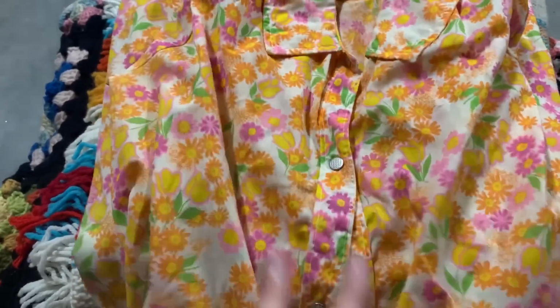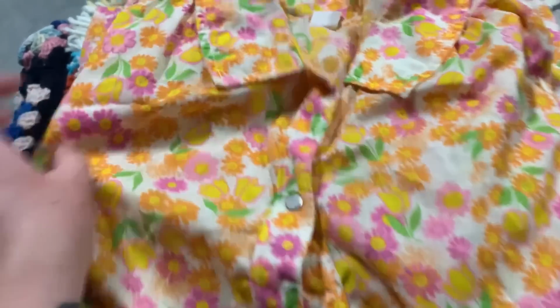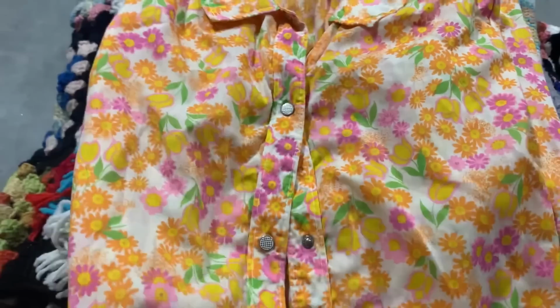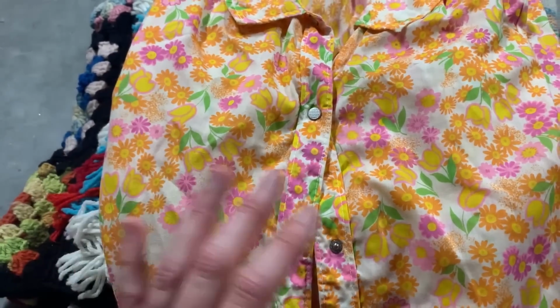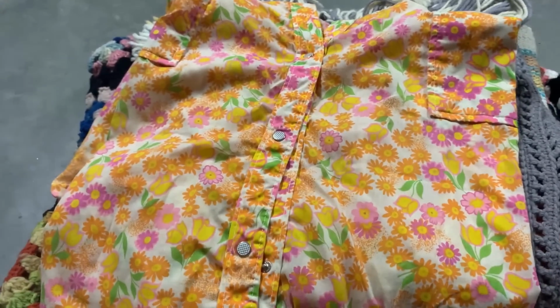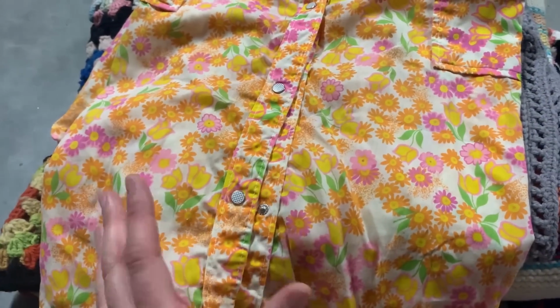I grabbed a house dress or a house coat, whatever you want to call it. I'm definitely thinking 70s for this, just based on the print and the style, but it's still super bold, not a lot of wash wear or anything like that, and it does have the pockets on the front, so I'm thinking house coat. But I'll probably use both as keywords.